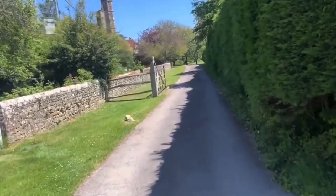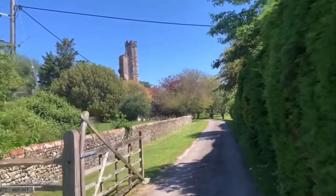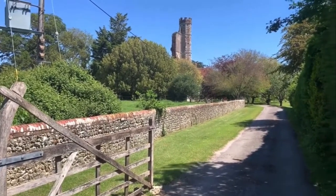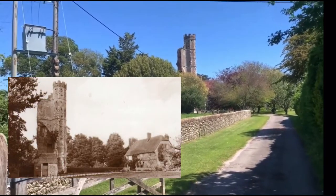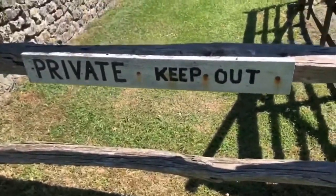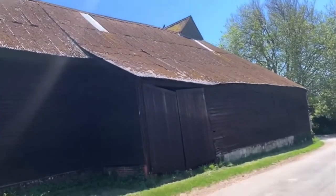Private, keep out. So I guess we're only allowed up to here. Warblington Castle, supposed to be haunted, Warblington Castle and the cemetery we're going to. Very cool. But as you can see, private keep out, and people in these areas have guns, so. This creepy old barn.